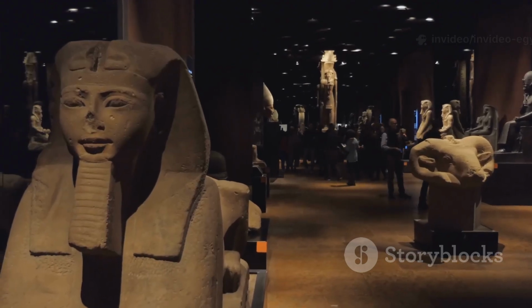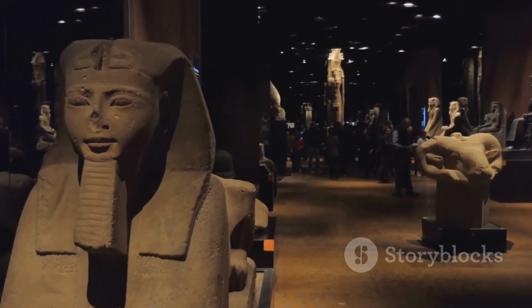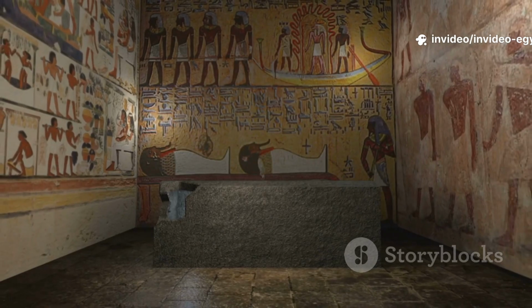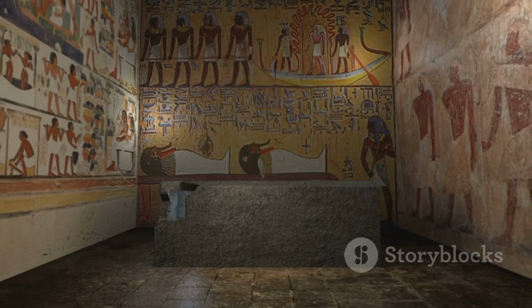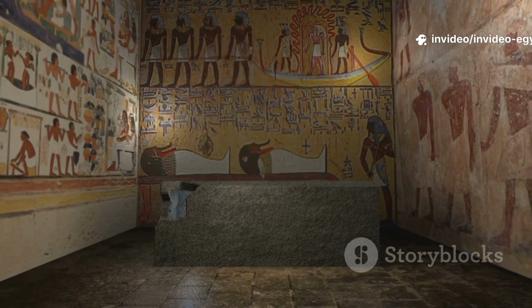Of all the things that define ancient Egypt, nothing captures the imagination quite like a mummy. The intricate process of preserving a body for its journey into the afterlife is both fascinating and, honestly, a little bit creepy. But why did they go to such extreme lengths?